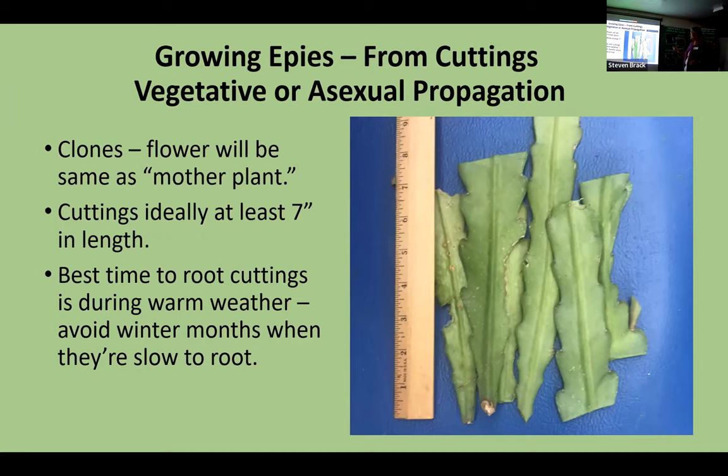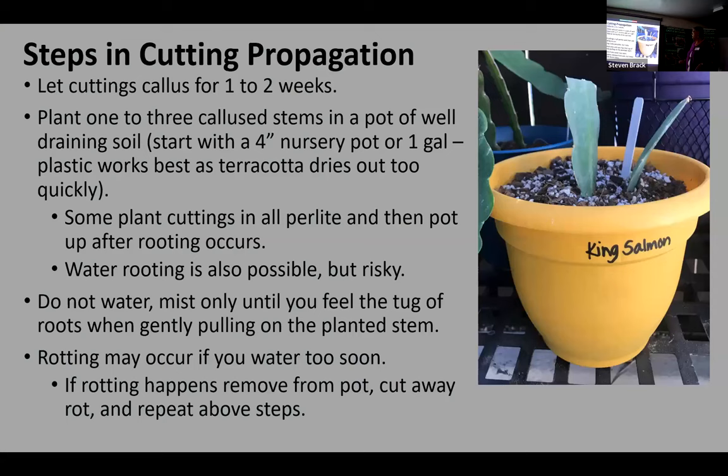This is from a plant that I had, and so we typically tell you, if you want a piece about the length of a dollar bill, that's just about 6 inches, 6-7 inches or so, and that's pretty good, especially if you've got some good aerials that haven't bloomed already. If they've already bloomed, they probably won't put out roots very well. When you're propagating, you want to let the cutting callus for a couple of weeks. Here, we're so dry, I would callus my cuttings in a cool, dark place. Because I left a couple out on the patio, and they started to dry up on me.